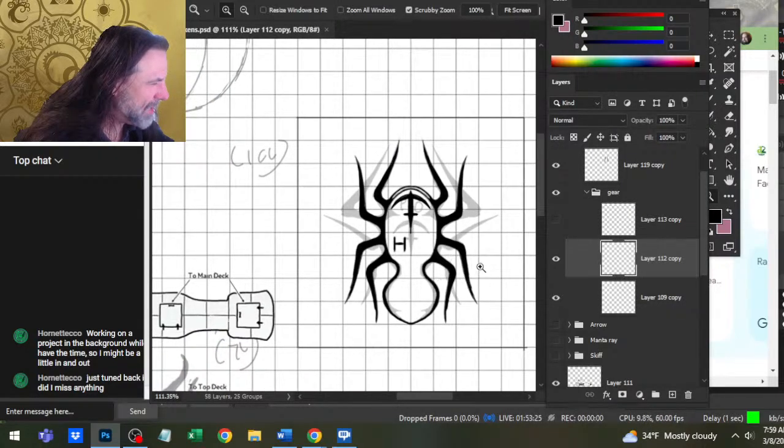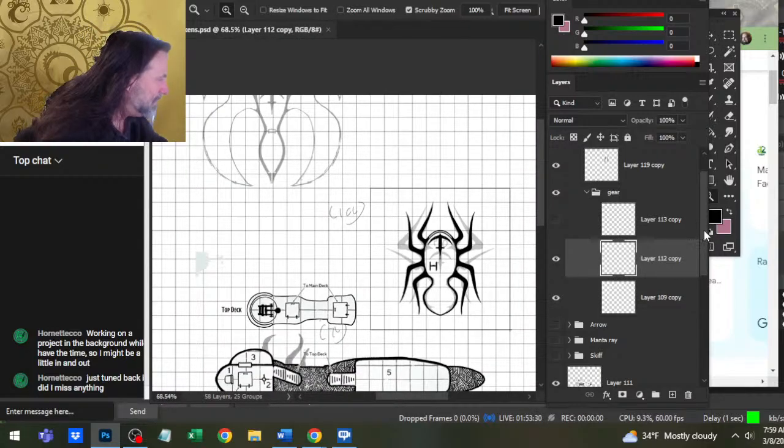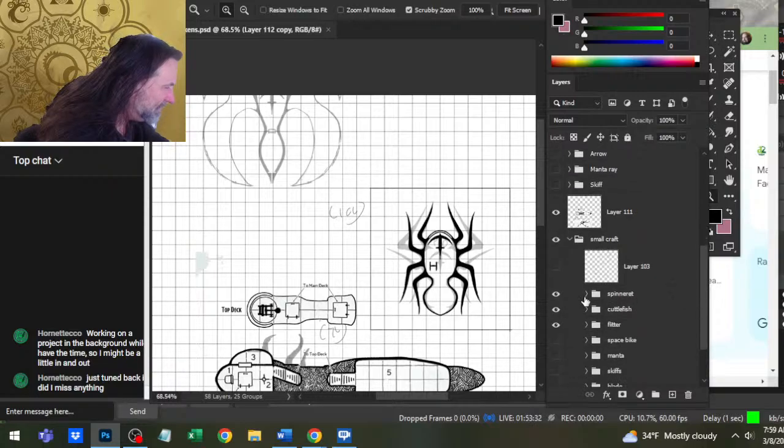I could push these legs out a little bit more to fill in the space a little bit more, but we'll do that next time. So I'm pretty happy with how this is now. It was pretty inconsistent before, but I think it's looking really good now.